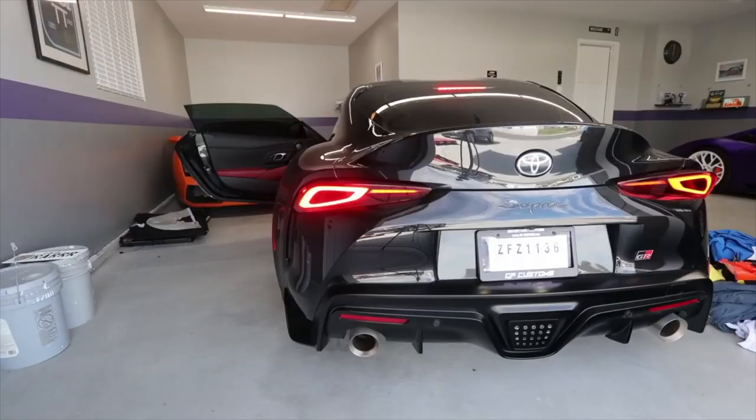Next is the car that Stradman claims was his best financial decision in terms of buying a car. It had the greatest ROI of any car he's ever had, because it was the Toyota Supra.